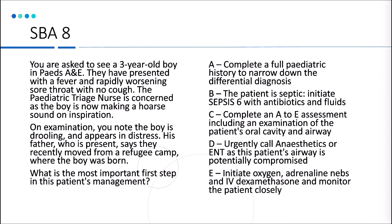Okay. You're asked to see a 3-year-old boy in Peds A&E. He's presented with a fever and rapidly worsening sore throat with no cough. The paediatric triage nurse is concerned, as the boy is now making a hoarse sound on inspiration. On examination, you note the boy is drooling and appears in distress. His father, who is present, says they recently moved from a refugee camp where the boy was born. What is the most important first step in this patient's management?